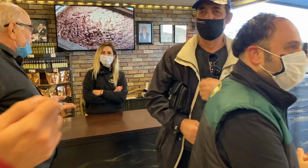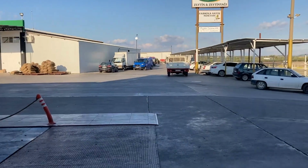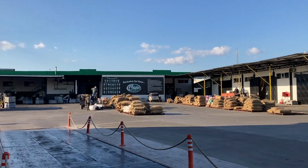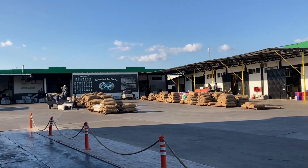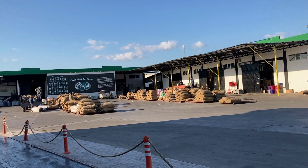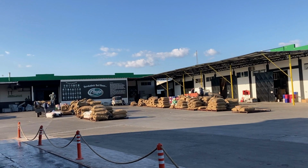This guy is going to take us all around Ayvalik and whatnot. The tractors like this one right over here running around, hauling stuff around, and I'm sure those are things of olives, I guess. I don't know. Those are big bags, man.